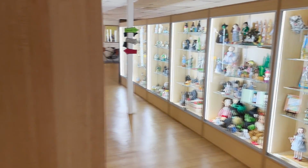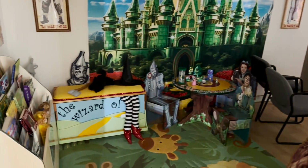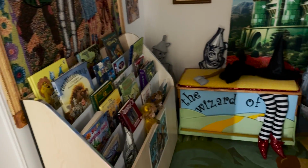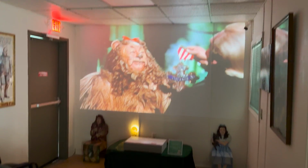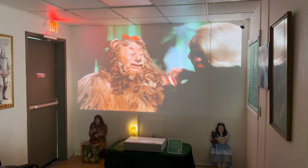Ooh, this is cool, right off the main museum area. There's this little area, which is darker in here. They have the cool tapestry there and some books. It's a little children's area. See the little themed seats and things like that? But they're actually projecting the film up on the wall, so kids can come in and watch the movie.